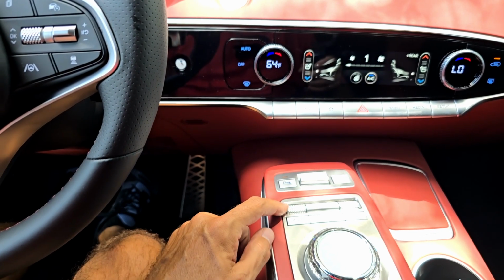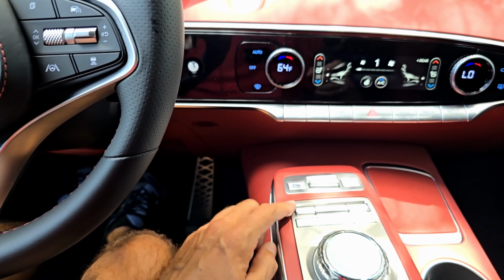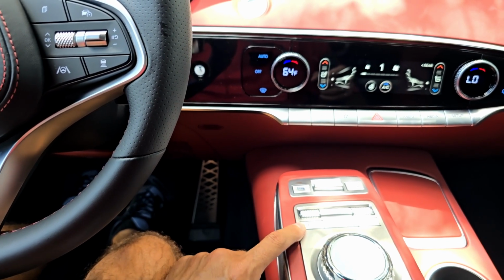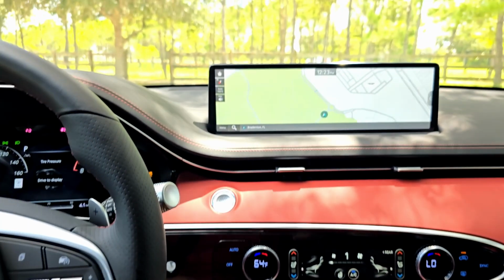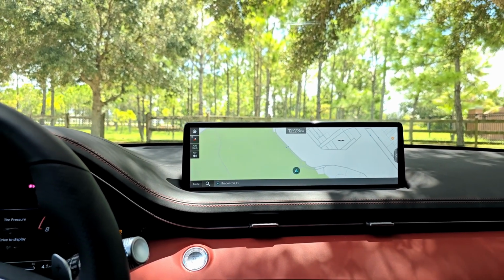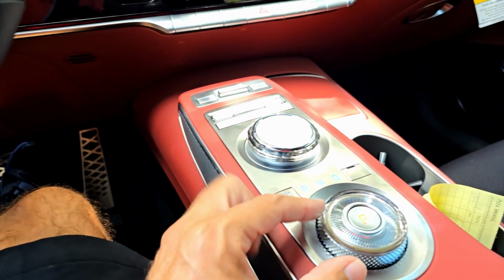Turn on the camera. You have the volume and power control on this side, tune control on the other side. These are little scroll buttons, basically. Home, back, and menu. And here's your control for the instrument clusters. You can do it through here, or you can do it the way I was doing it with the touchscreen. And then you have the shifter, kind of a crystal looking shifter.